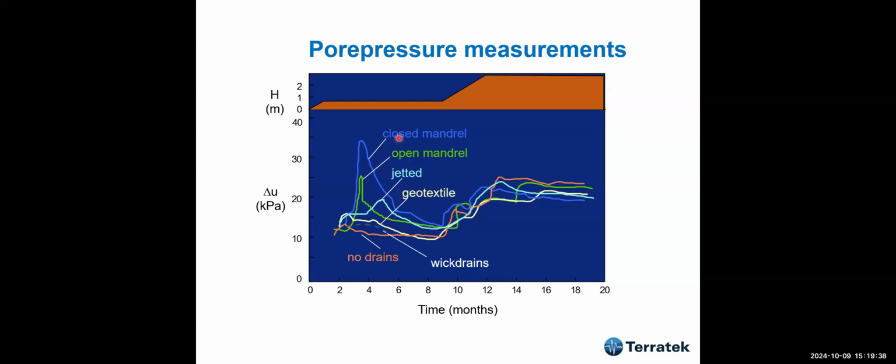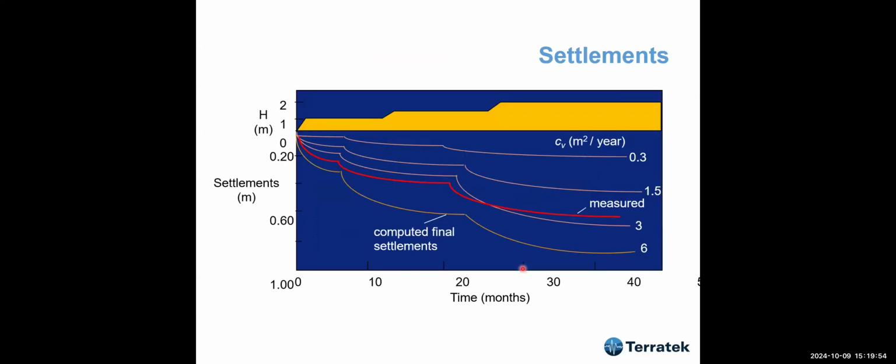And what we found, the closed mandrel yielded the highest pore pressure. The jetted a little bit less, okay? And the geotextile a little bit less. The wick drains, the minimum pore pressure. And this was found the best method. And also we did settlement measurements, and we did a lot of calibration of this. And I'm not going to discuss all the details, but these are very interesting research. I'm going to the lessons that we learned.